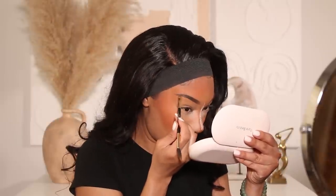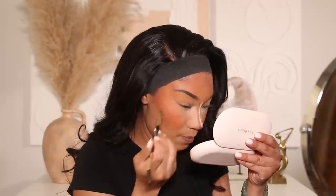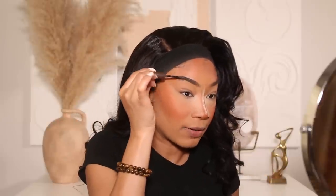I'm not mad at this product. This brow pomade is pretty good. It's a little bit more cool toned in color than I'd like, so I'd probably switch it out for the next shade up, because I think that one is a little bit on the warmer side. I'm gonna start setting that with a little bit of brow gel. This is also from Maybelline. This is their Brow Fast Sculpting Gel in the shade Deep Brown as well.